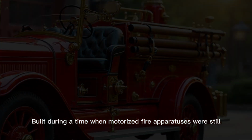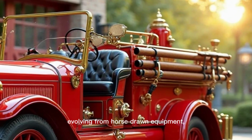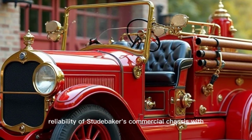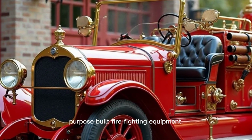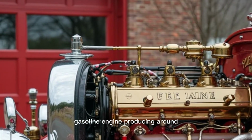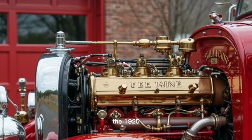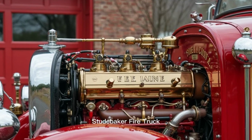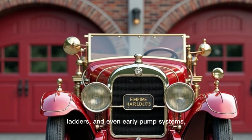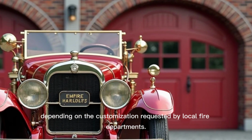Built during a time when motorized fire apparatuses were still evolving from horse-drawn equipment, this machine combined the rugged reliability of Studebaker's commercial chassis with purpose-built firefighting equipment, typically powered by a robust inline-six gasoline engine producing around 50 to 60 horsepower. The 1925 Studebaker Fire Truck was capable of carrying essential gear, ladders, and even early pump systems, depending on the customization requested by local fire departments.